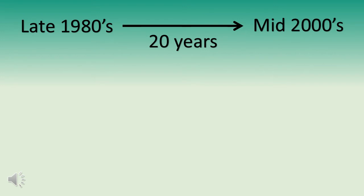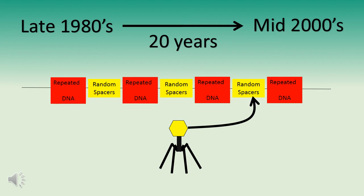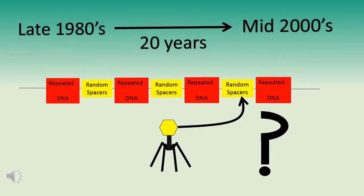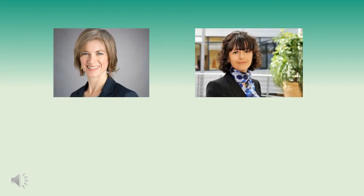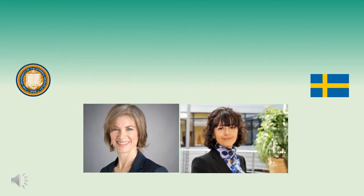In the mid-2000s, scientists started to notice similarities between these random spacers and viral DNA. This led to the notion that viral DNA was being incorporated into the bacterial genome. But if this was the case, why were bacteria doing this, and how? Enter these two bright sparks, Jennifer Doudna and Emmanuel Charpentier. Doudna was working at the University of California, Berkeley, and Charpentier was based in a lab in Sweden, when they decided to collaborate with one another to answer this question.